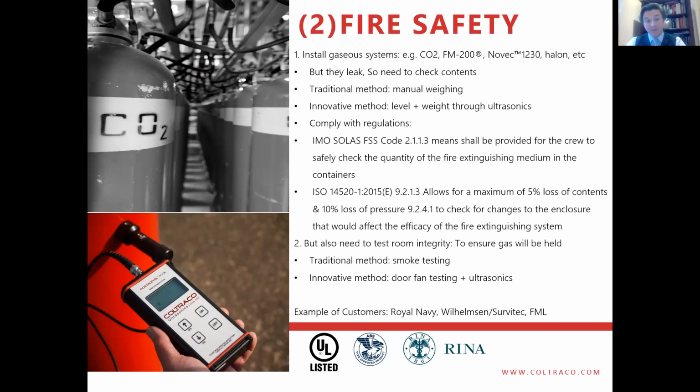We comply with all regulations in this regard. The SOLAS, and again, this equipment is certified by the Classification Society approval from both RENA and ABS.